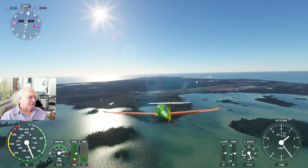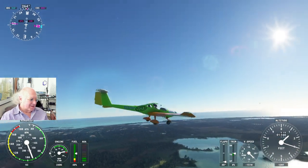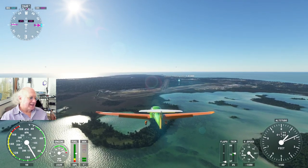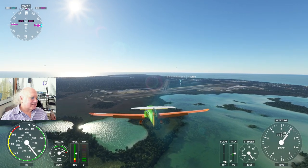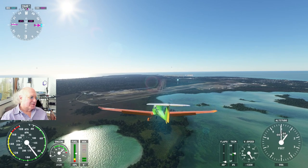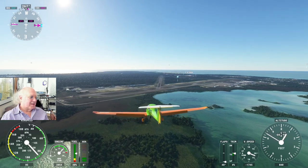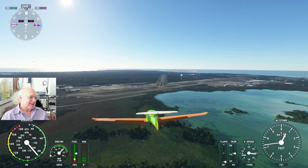Roger, exit jet 337. Okay, and we're going to go flaps to full landing position. You see the trailing edge flaps are way down, providing us a lot of extra lift and drag that we need to land. Landing speed is pretty slow, so we're going to have to hopefully slow down a lot. But I think we're fine. Landing speed is about 50 knots, 45 knots.